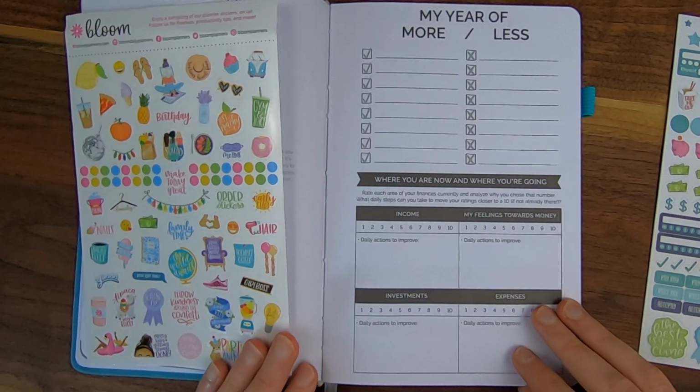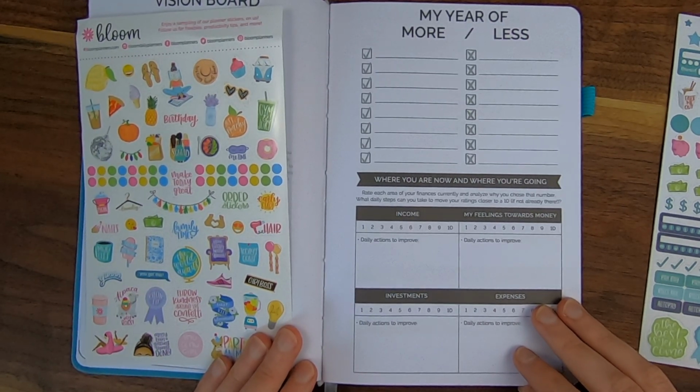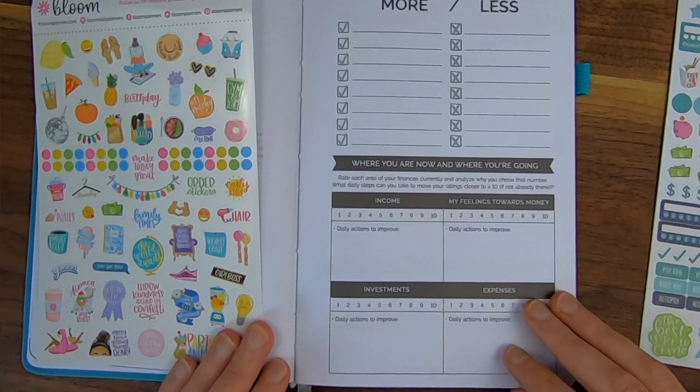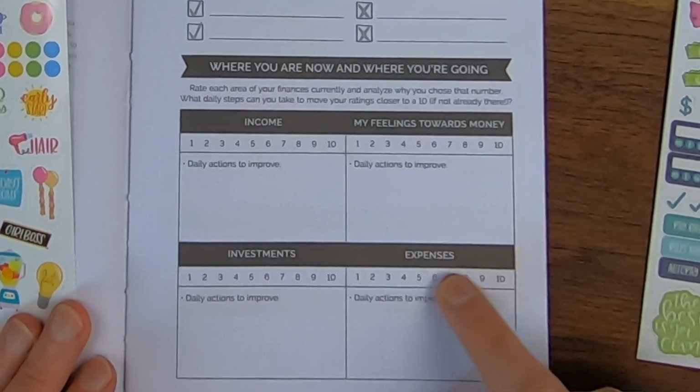Again, this planner isn't just a long list of don't spend money. Instead, it asks, what do you want more of in your life? What do you want less of? Might not even be totally money related, but money does seep into so many areas of our life. And then breaking down goals in terms of your income, your mindset toward money, your investments and expenses. You don't see a lot of budget planners hitting on this mindset piece and helping you set goals in this area. This is why this budget planner is better than anything else out there, because they're helping you get to the root of the issue.